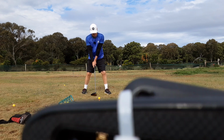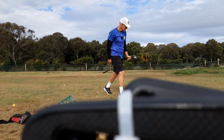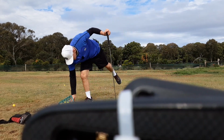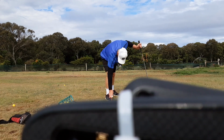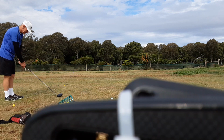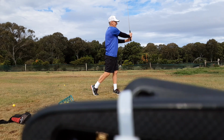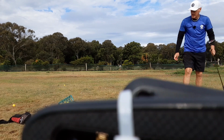Come on, big shift. That's it. I'll hit a proper Titleist, and I should be able to get this over that fence. Come on, Jage. Last shot, guys. Here we go. Come on. Big shift. It's just hard. It's a perfect shot.